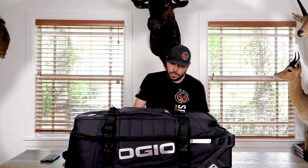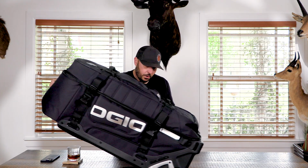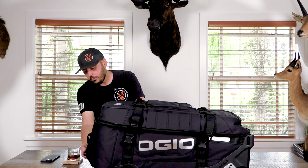The best feature I like is it's got wheels. So instead of having to tote this massive bag through the airport, you can actually pull it. It's got an extendable handle, comes out, and yeah, that's what I'm running this year. But it can be whatever you want.